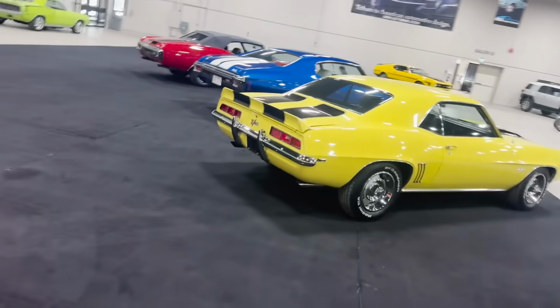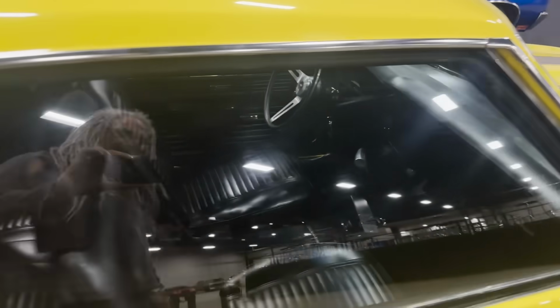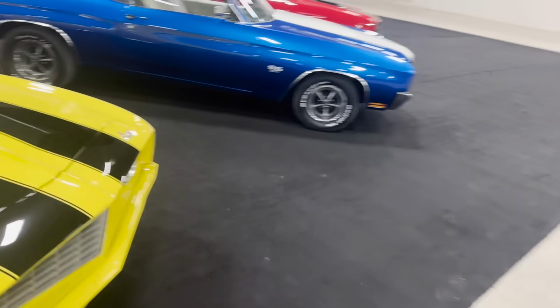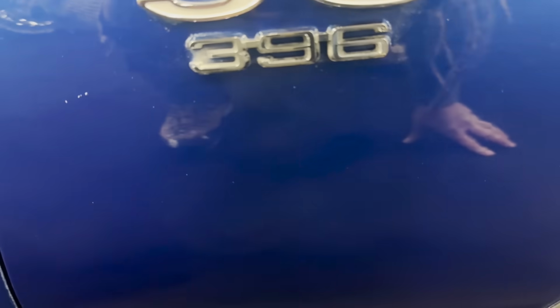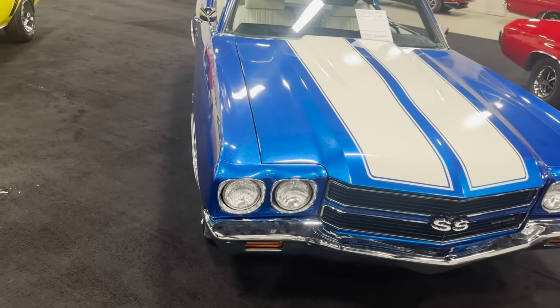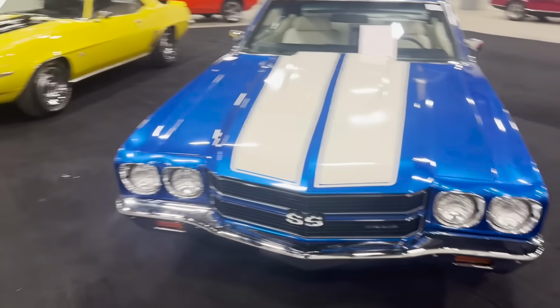Oh, what else we got here? It's a 1969 Z. Could be a real one, who knows. It's got the stick. Look at that. Nice. SS 450. What is that? 396. Could be a 70. Yep, 70. Basically, this is what my car's going to look like. Almost the same blue, but not quite. It's got the stripes, very nice.